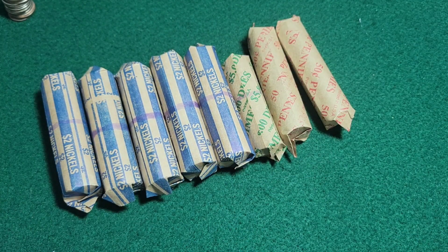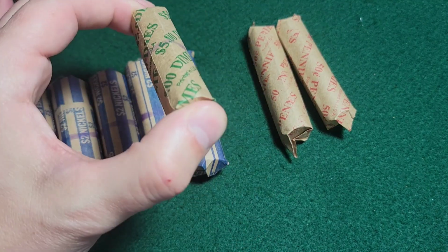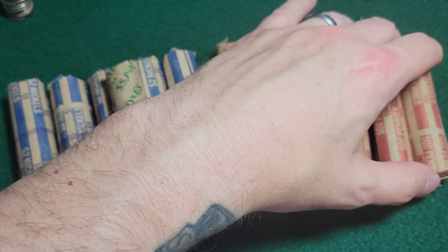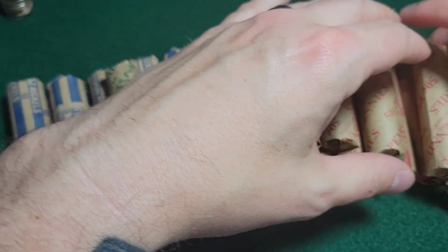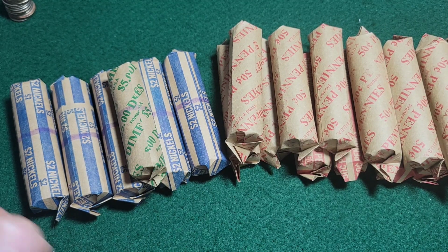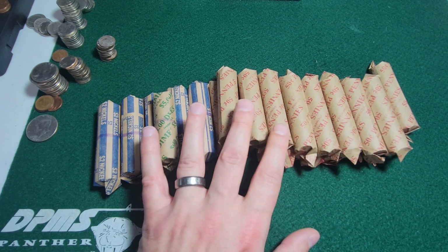But the rolls that I had not taken yet, we had 5 nickel rolls, so $10 worth of loose change nickels. We had 1 remaining roll of dimes, and then we had 2, 4, 6, 8, 10, 12, 14, 16, and 18. So we had 18 rolls of pennies. And that was all that we had put into rolls that we don't need.